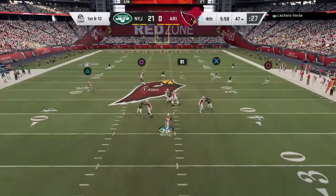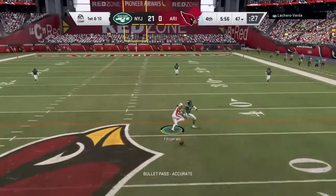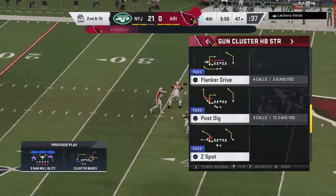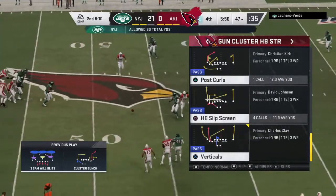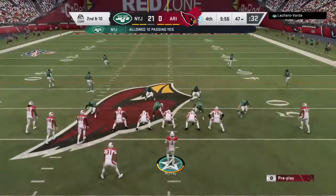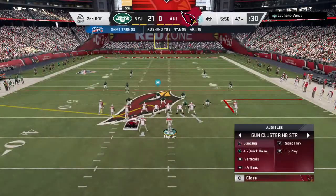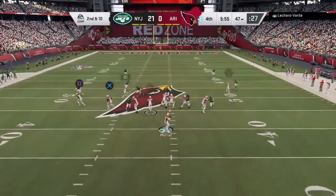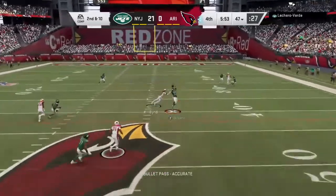On 1st and 10, here's Murray. And that'll be knocked away. It's incomplete. The linebacker, C.J. Mosley, there in coverage. Well, the trials and tribulations of being a quarterback in this league, it's tough. It's got to be wearing on him out there. Well, he has been sacked a number of times. He had an interception, so I'm going to give him a skosh of credit for hanging in there and trying to make something happen, despite the amount.